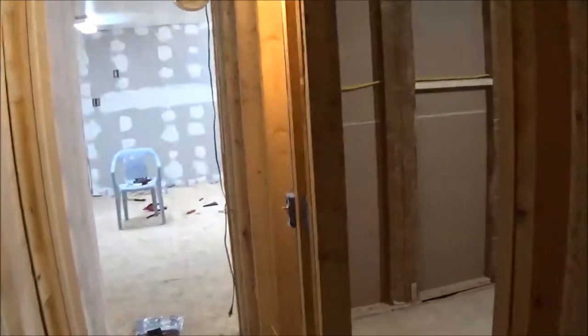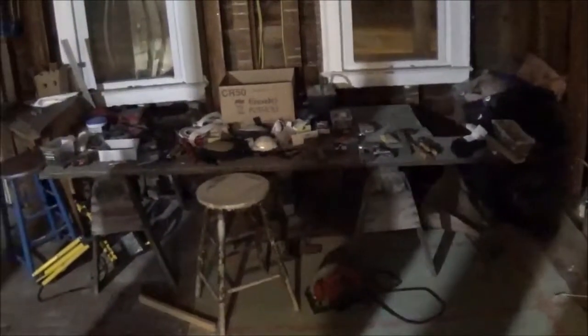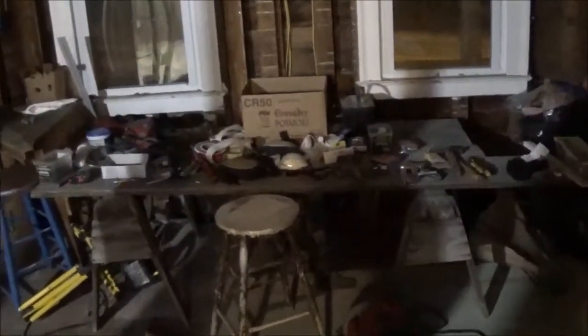And we got the creepy old living room. This is how the kitchen looked before I did anything to it, but it's kind of like before and after here. But you can see workbench there, pretty messy.